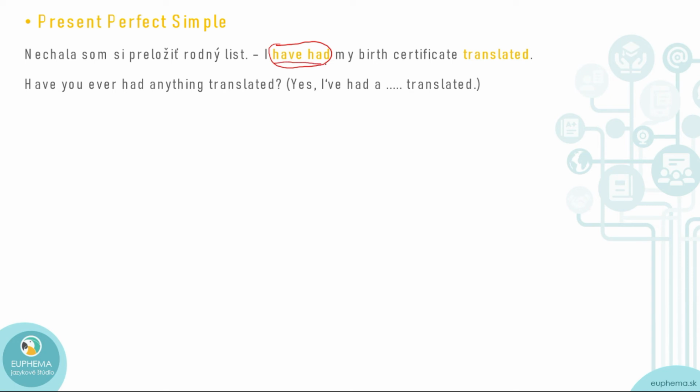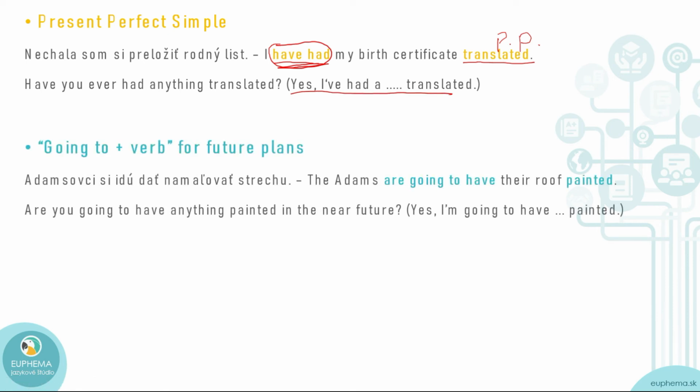I have had my birth certificate translated. Again, this doesn't change because we use the past participle of the verb translate. Question for you. Have you ever had anything translated? Answer, please. Good. How about going to plus verb for future plans?